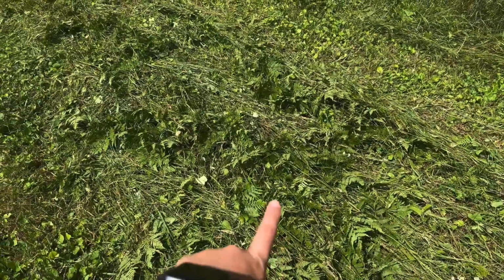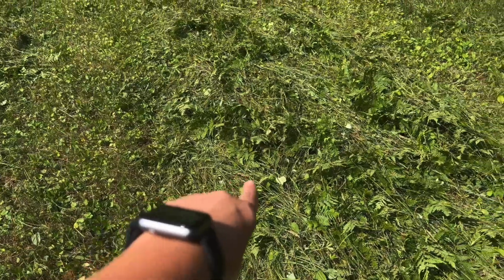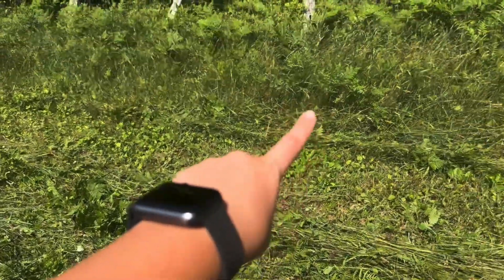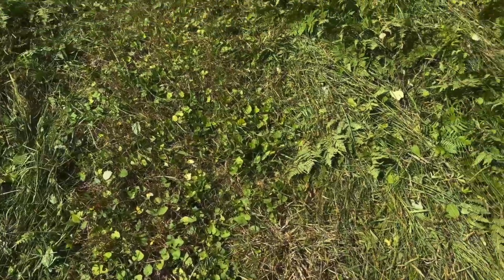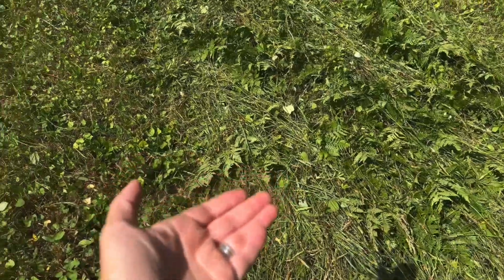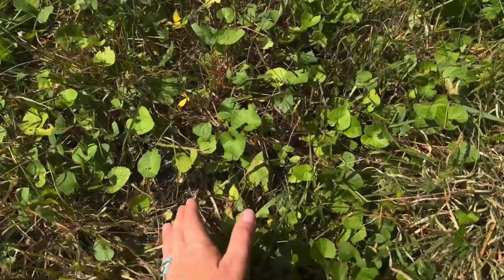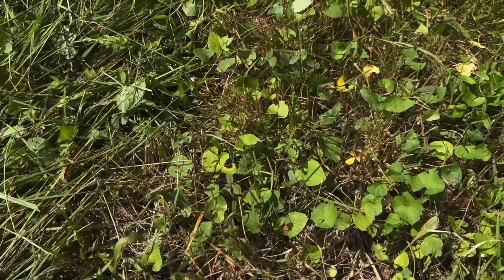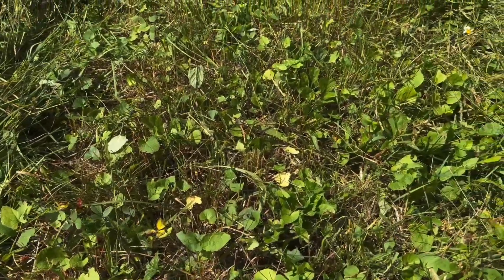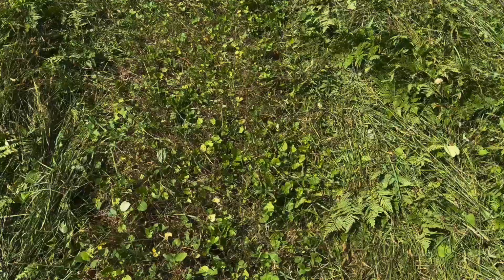When I talk about more weedy hay, this is what we're talking about. This is like ferns and stuff you can see. But I was also going to show you, isn't it wild? This has just been cut, but none of this undergrowth was hurt. So this will all grow back. I walked over here and I was like, well, that's kind of cool. None of that was cut.